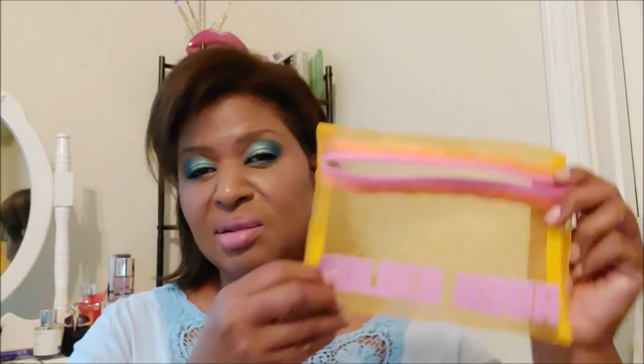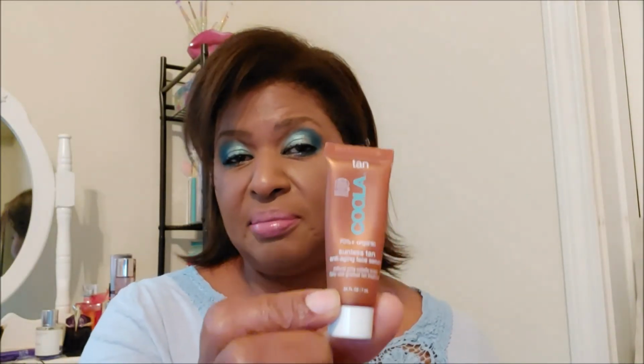Okay, so for the August 2021 Macy's Beauty Bag, we got the Mario Badescu Cleansing Oil, the Kula Facial Serum, the Glam Glow Glow Starter Moisturizer, the Kula Sunless Tan Serum, the Laura Geller Highlighter, a men's and a women's fragrance from Coach, and the $5 gift card in the mesh golden hour bag. So that's everything that I got in the Macy's Beauty Box.